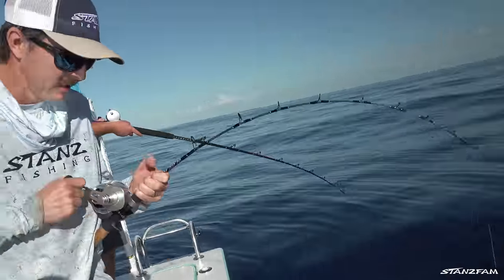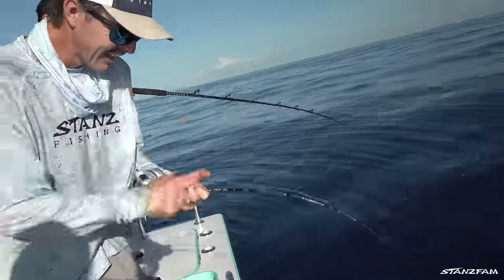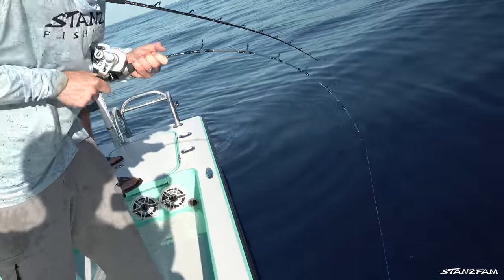Very awkward. You got two options today. You have a lefty on a really long rod or a regular righty on a really short rod. So, two awkward setups. It's strange, but this is a torque. This is a super smooth reel. Oh, there he is, mutton snapper.